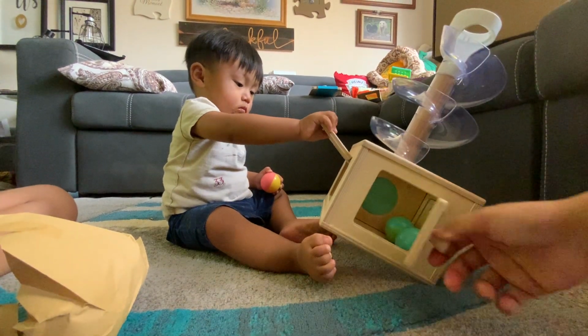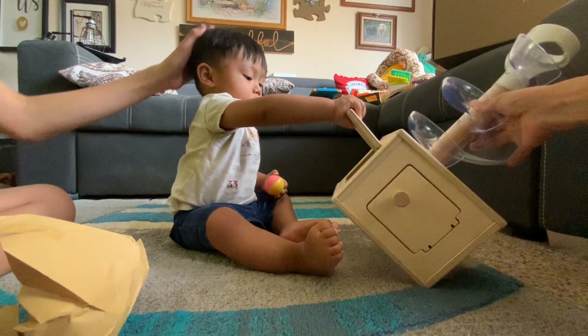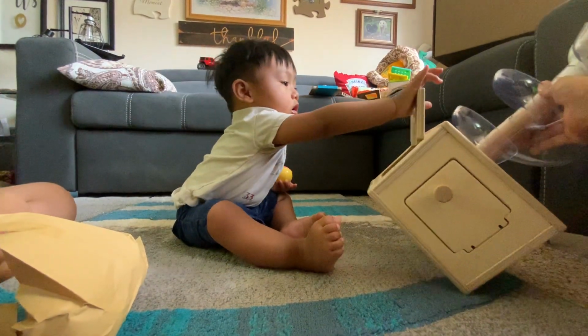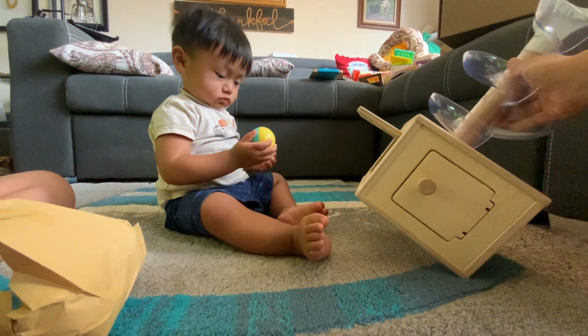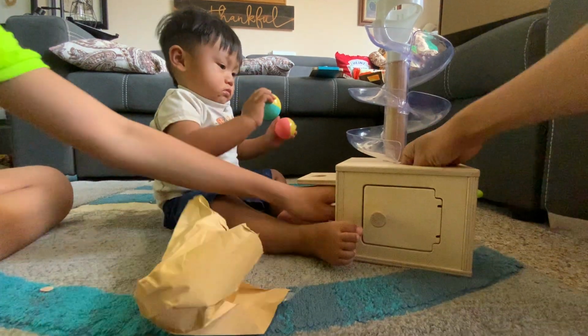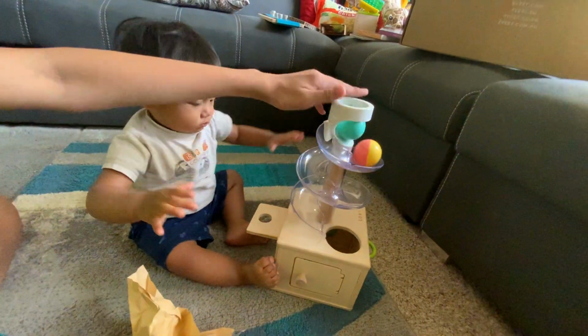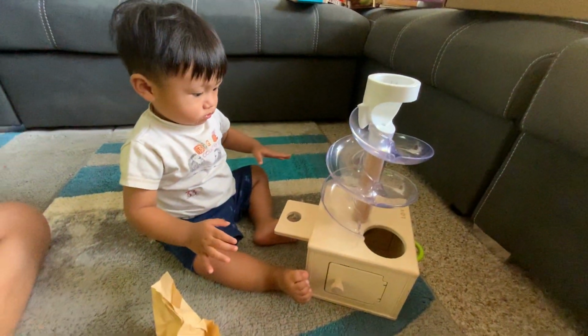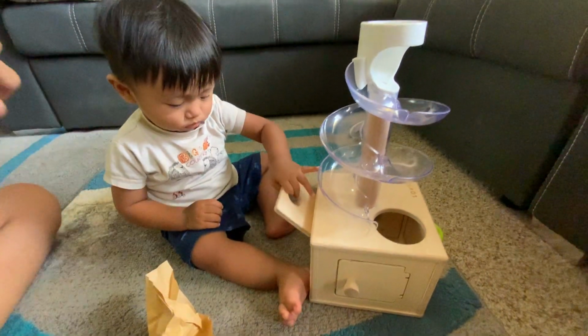So, meron siyang opening here. Over there. Actually, yung four sides, meron siyang opening. So, napili ni Paeng ay there. And also here. Meron butas dito. So, may kita. Wow! Galing! Solve na tayo dito pa lang. Solve na tayo.